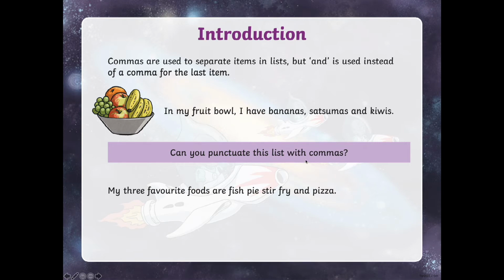All right, have a look at this one here then. Write it down in your books for me. Can you punctuate it with commas in the correct places, please? Okay, so we have got my three favourite foods are fish pie, comma, stir fry, and pizza. The reason that you could have put my three favourite foods are fish, comma, pie, comma, stir fry and pizza, but it does say three favourite foods. So you then is going to have to be fish pie, comma, stir fry and pizza.